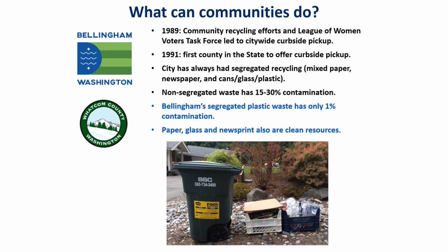Since day one, Bellingham has had segregated waste. Paper in one, waste paper, plastic, cans, glass in another, newsprint in another. Now we also have food waste, of course.